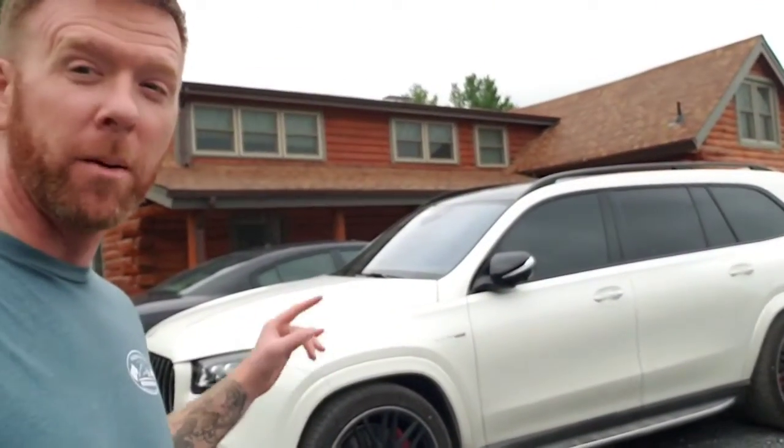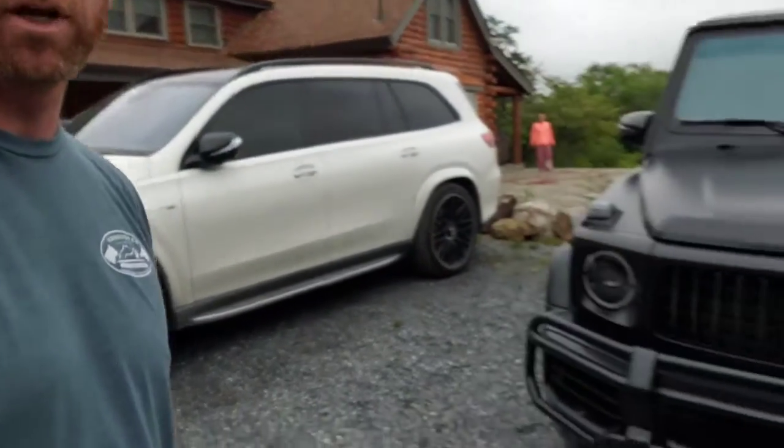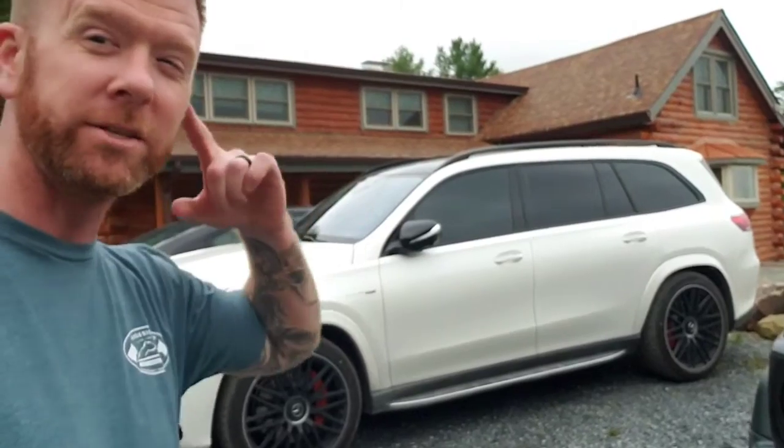But if you're gonna buy the perfect road trip SUV, whether it be a GLS 63 or a G63, that's a better car. Crazy to say, but true.